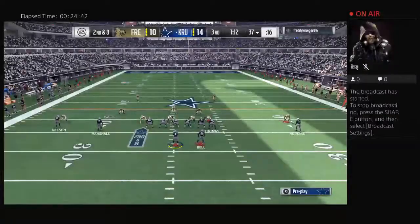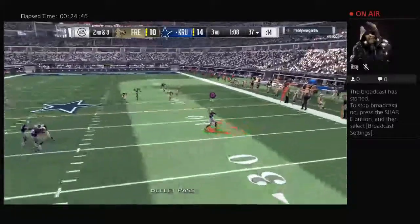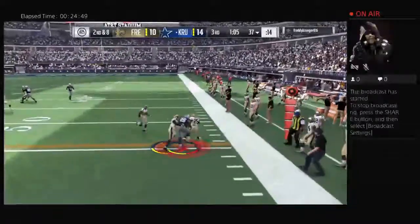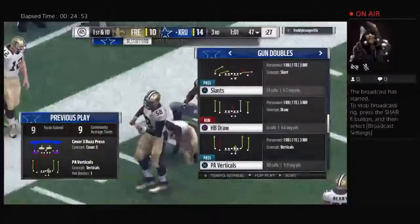Because we saw the catch there, right? He made it. But he's a bigger, stronger guy. Maybe not quite as elusive as maybe someone else you would put in. Yeah, I didn't get the big yardage there. You might out of a smaller back. They get 9 out of that one. And as a result, the drive continues.